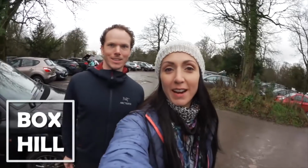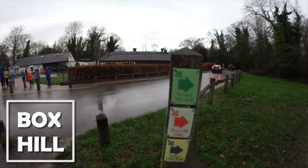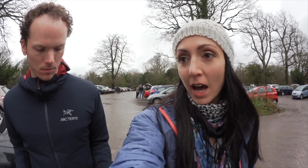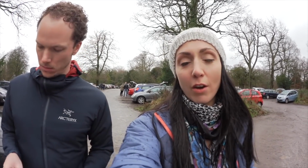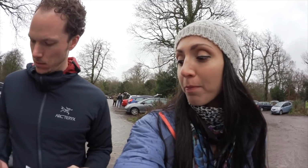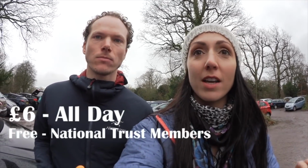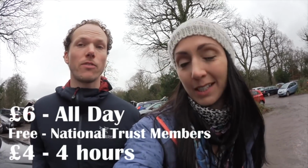Box Hill, it's raining, it's grey and it's cold. This is a National Trust place, so they have a car park. The car park is not cheap. Normally they'd be paying display machines, so I would advise you to bring cash. We paid for parking all day and it was £6, but it is free if you are a National Trust member, so that's something to consider.